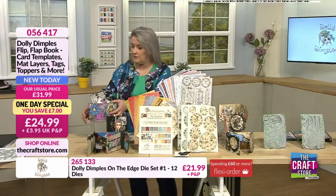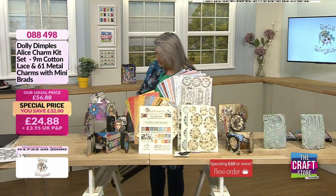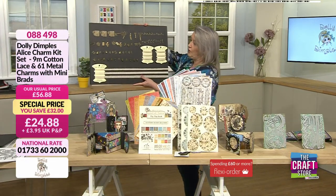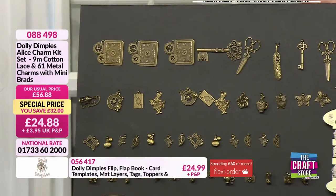Now, before we head over to Charmaine, can I very, very quickly show you a charm set? This is beautiful. And the reason I want to squeeze this in, because over 70% of the stock has gone. Charmaine, this is a bumper bundle. There's loads in here. Yeah, and the good quality as well. You can feel by the quality.